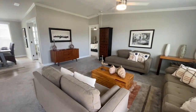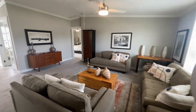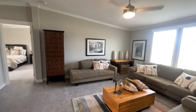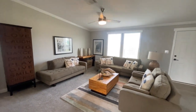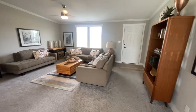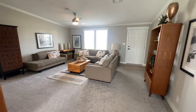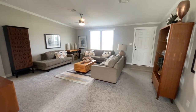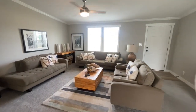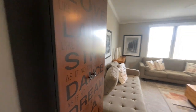This is what you see when you enter the home. You walk into the living room, okay? This is your living room. Beautiful ceiling fan, love it. Look how much space you have in this living room. This living room is huge, okay? Beautiful, this is absolutely beautiful. Again, this is the Pelican Bay, beautifully decorated, love it.